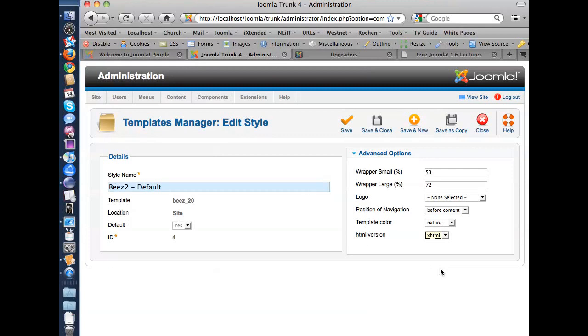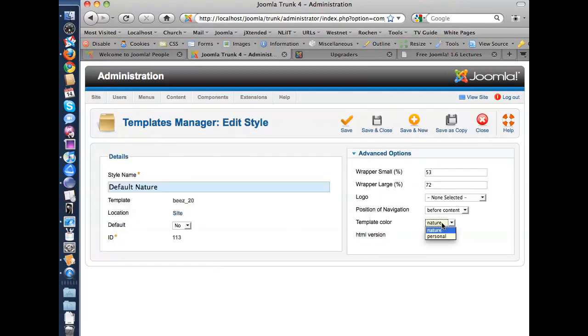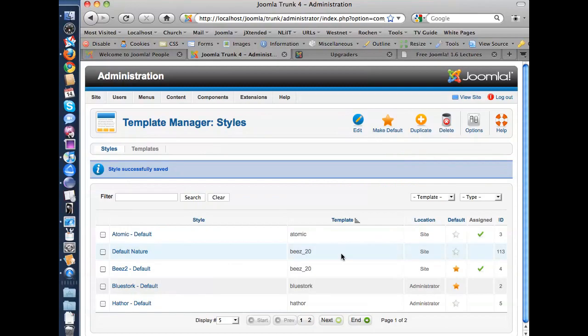So that's an interesting feature. But what we've done here is we can see there's a second template style there, which is default nature. This is just another style, and we can change this to HTML5, we can change it to personal, we can wrap a small to 20%, and we can save that. So you can run as many styles as you like, as opposed to making umpteen copies of the template just to get a slightly different parameter.